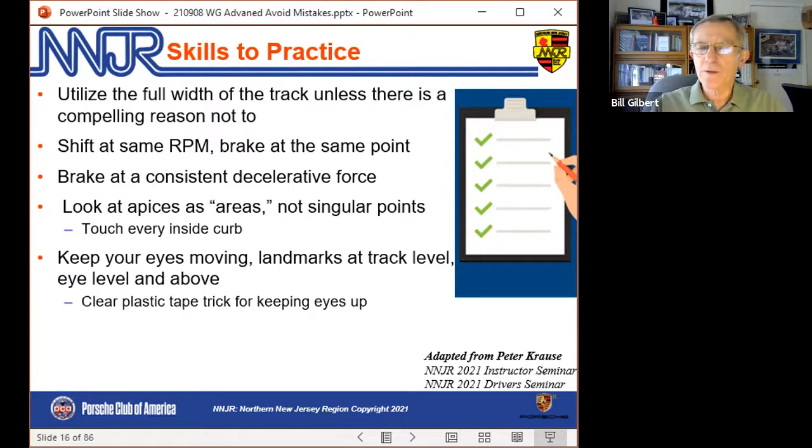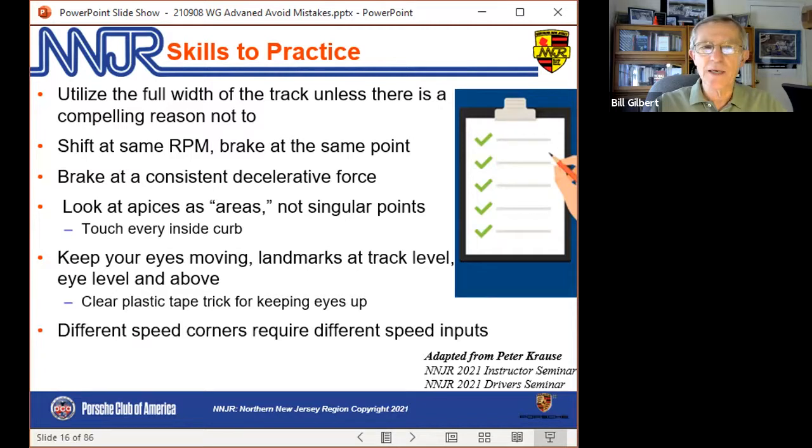Utilize the full width of the track. It seems obvious, right? But I've seen drivers many times crab in from the edge of the road before they turn in. I see drivers all the time missing apexes by a foot or 2 feet. Shift at the same RPM, brake at the same point, brake with consistent brake pressure and decelerative force, to use Peter's words. Look at apexes as areas, not a singular point, and touch every inside curve.